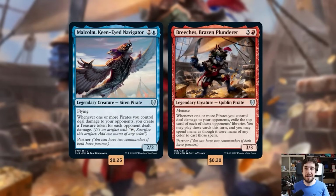Let's say. Then we got another high powered pairing. This is Malcolm, Keen-Eyed Navigator, and Breeches, Brazen Plunderer. So these partners look like just a standard pirate deck. Malcolm, whenever a pirate you control deals damage to your opponents, you create a treasure token for each opponent dealt damage. And Breeches, same thing. Whenever your pirates deal damage to your opponents, you get to steal the top cards of their library. The main event over here is Malcolm.